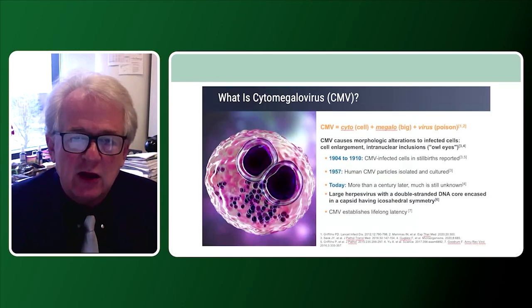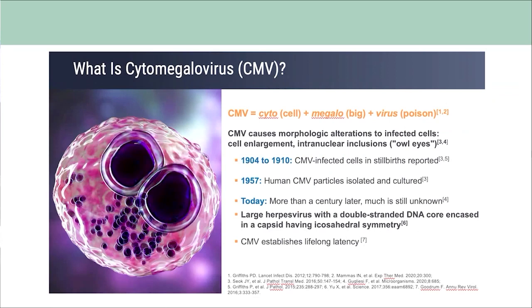So what is cytomegalovirus? The translation of the word actually means big cell, cytomegaly. And this virus was first identified actually by pathologists in the late 1800s. Of course, that was long before viruses were formally discovered as such. But pathologists saw these very large so-called owl's eyes inclusion bodies. And so this is one of the characteristics of CMV.